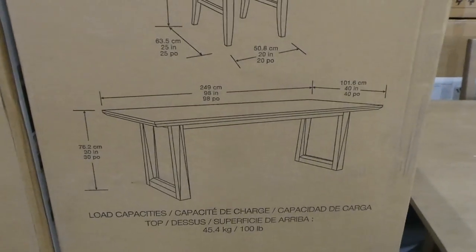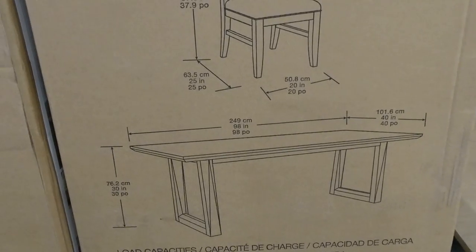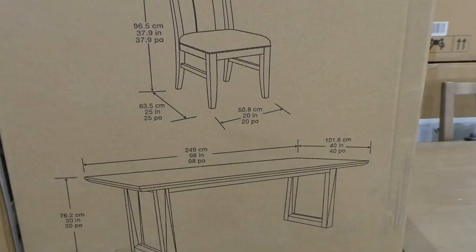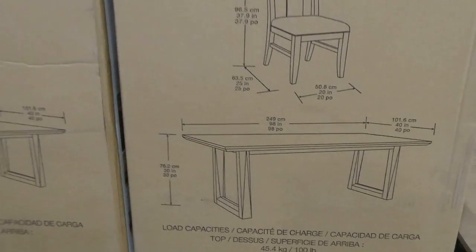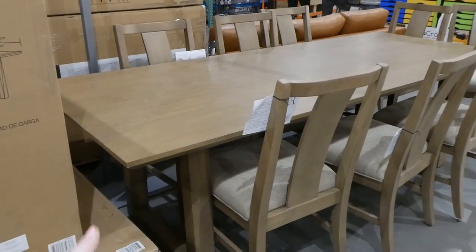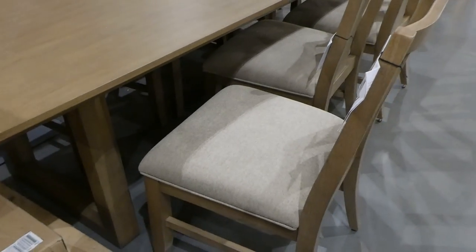And then the table itself is quite large. So it's 249 centimeters long by 76.2 centimeters high, and then 101.6 centimeters wide. Or it's 98 inches long by 40 inches wide by 30 inches high. So I like the fact that it's a very sturdy table. You can tell how it's built and everything, which is really nice. And the cushions are super thick on these chairs. They're hard too, so you know that they're not going to go soft really quickly. Really, really nice.